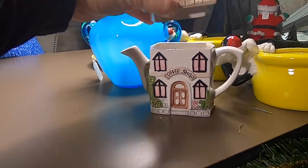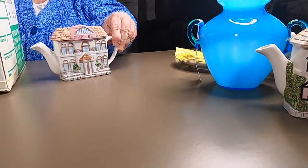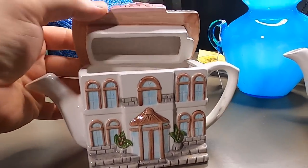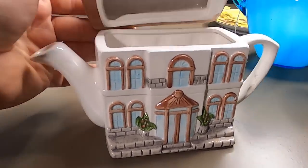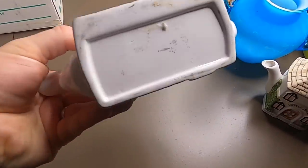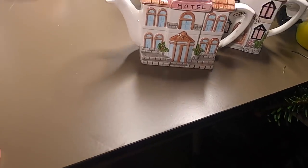Here's my departure info. Let's just keep the theme going. Bring it over here. This is cool. This is a hotel one, and you can see there's no cracking in it, but it's like that old one. They're cute. Very cute. So we have a coffee shop and a hotel.